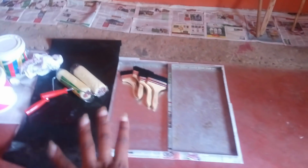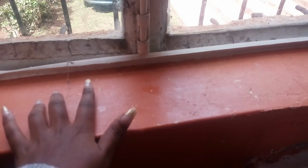Paint trays, our rollers, and so on. We put newspaper down so that we don't have spills. Then around this corner we put masking tape, and also around the sockets we put masking tape. So this is the orange room before paint, and now we are about to start.